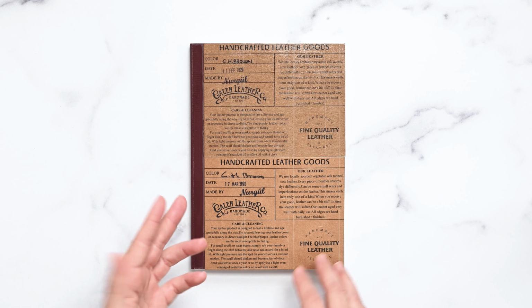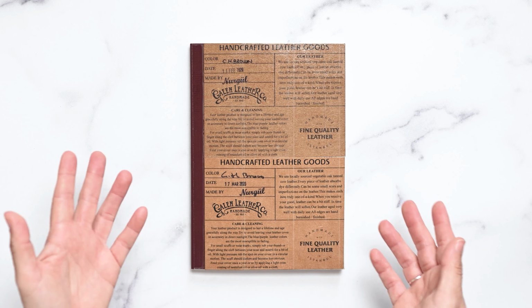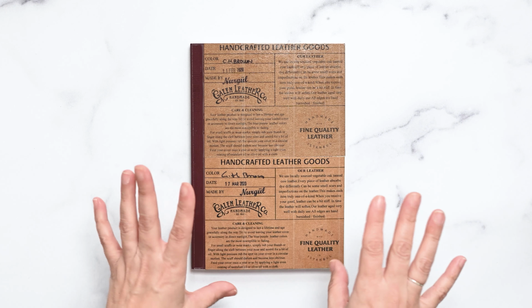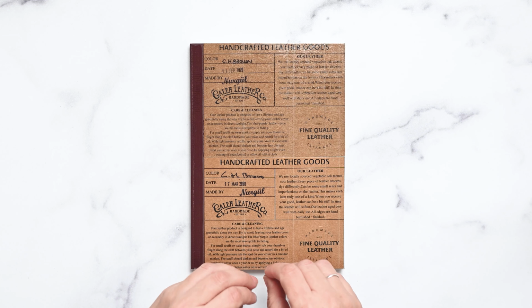I had watched Lindsay Scribbles do a flip through of her 2020 planner, and I got a lot of ideas from it, so I just wanted to share how I used mine. I believe it did switch up a little more in the second half of the year, and I actually started to use it how I am using it now in 2021.